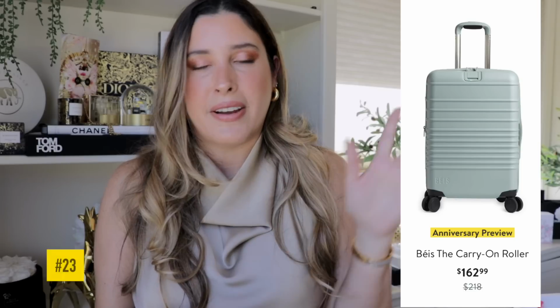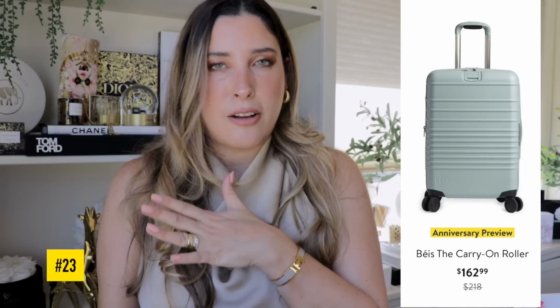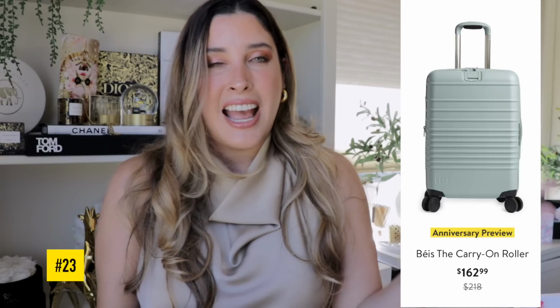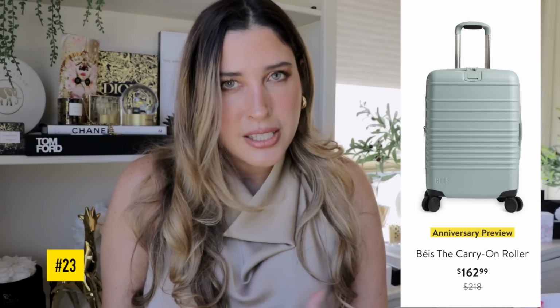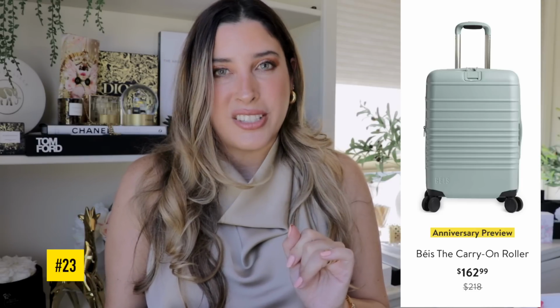So Base, they have a carry-on roller. It looks phenomenal. Instead of $218, it will be $162.99. And there's also a little travel duffel bag that doesn't come with it, but it's in the same grayish bluish shade. Super pretty, I highly recommend you take a look at it.